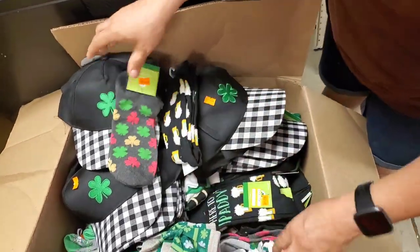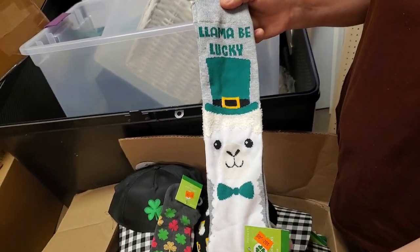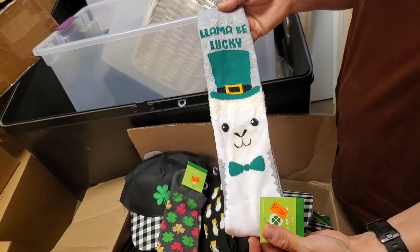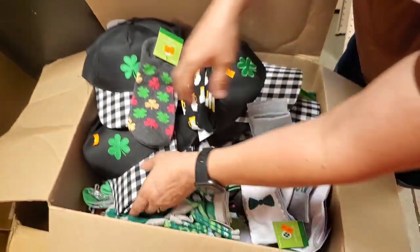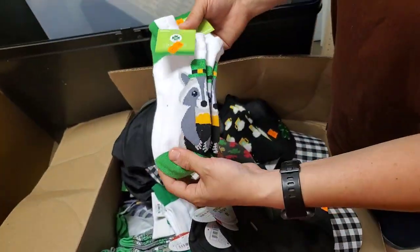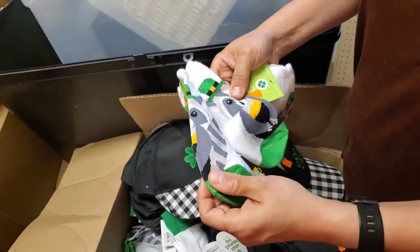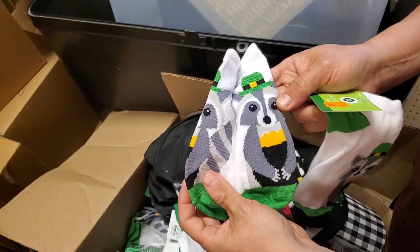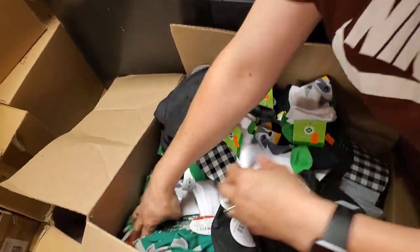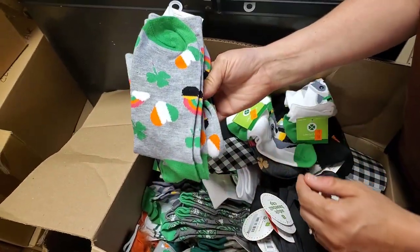These are cute. It's a llama. Llama be lucky. It's hilarious. Okay, what else is in this box? Lots of socks. Little fox with a... Is that a fox or a raccoon? Maybe a raccoon? It could be a fox. It looks like a raccoon. I wonder why a raccoon. Yeah, I don't know. Here's some more.